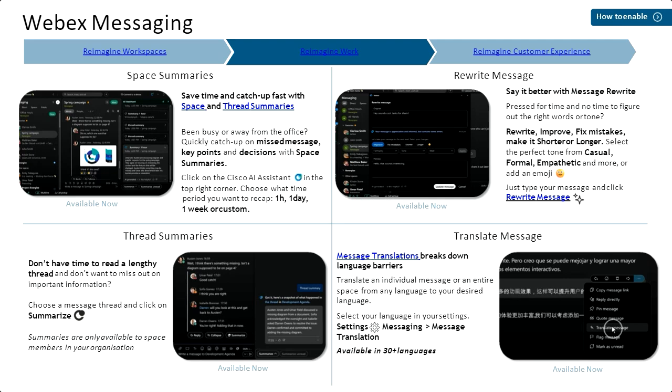And this translation goes even further, right? I'm going to answer a question that Craig Wheeler had posted in the Q&A as well in regards to translation itself. He had mentioned having translation done inside meetings over to German, right? So an in-meeting experience, not just in spaces.